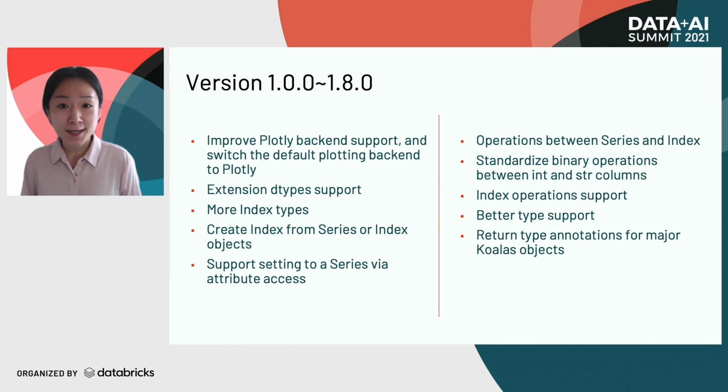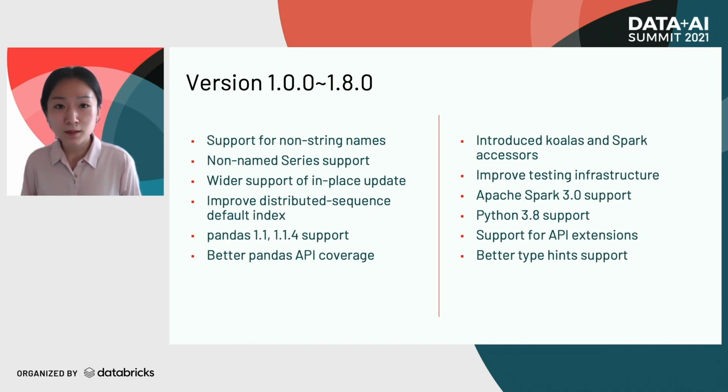Basic extension dtypes are supported, such as categorical dtype and int8 dtype. More types of index are introduced, such as datetime index and int64 index. API extensions are supported, so you can register your custom accessors to data frame, series, and index. Type hints support is enhanced by allowing Pandas instances and column names in the return type.